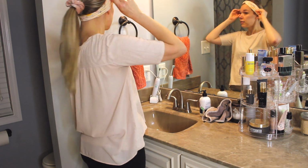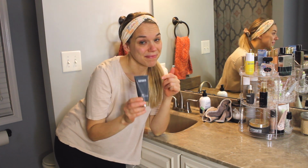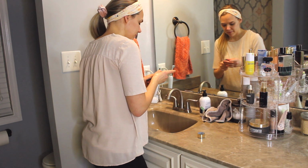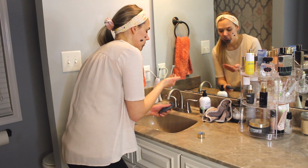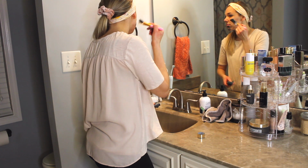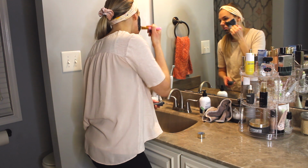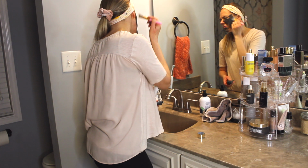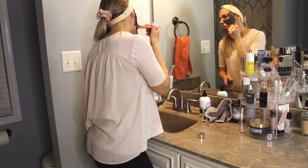And then after I cleanse my face, sometimes at night I use a mask. Not every night, but a few nights a week I will do a mask. And so tonight I am using the Beautycounter Plus Charcoal Facial Mask. And this mask is made from kaolin clay and activated charcoal, which are both really great for purifying the skin and removing those impurities. So they help to draw out those impurities, and they help to minimize the appearance of pores, and it's like a detox for your skin.